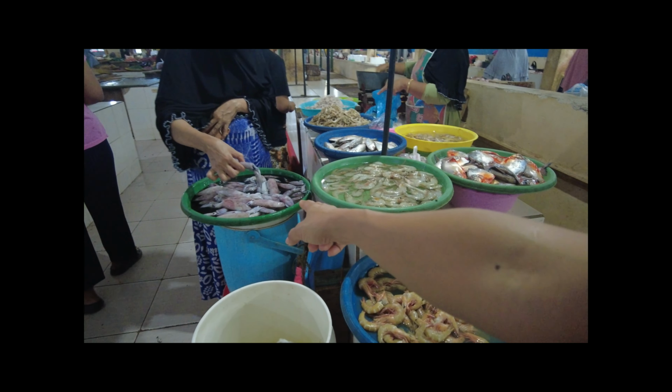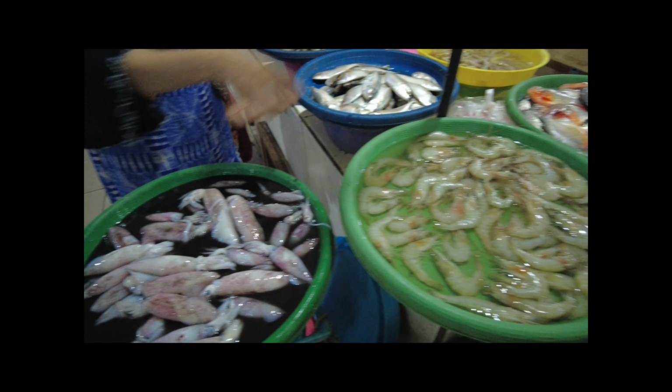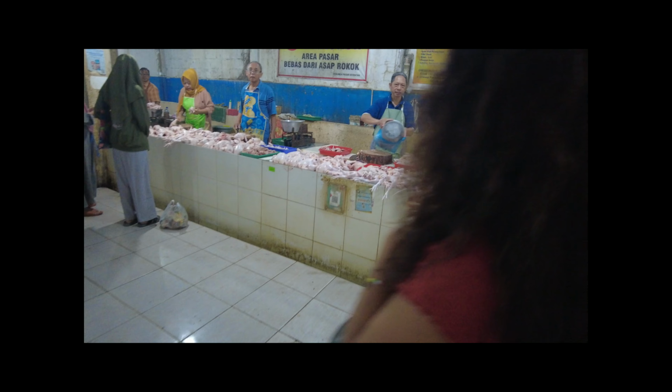Okay. You want fatty duck? Now we're talking. Chumi-chumi. It's a different shrimp, which is called udon. Are these piranha? It looked like it. Oh man, look at this.